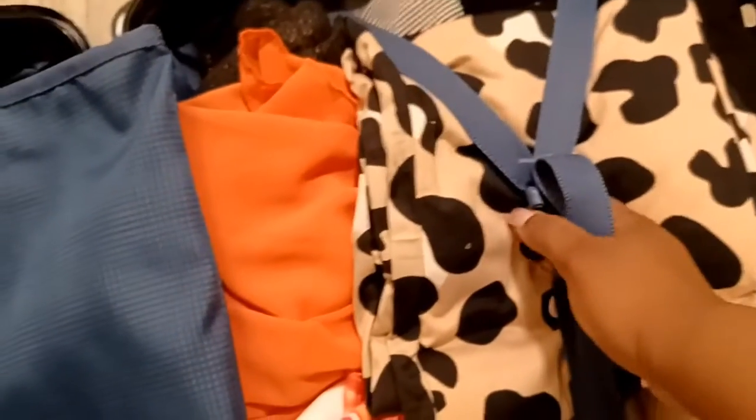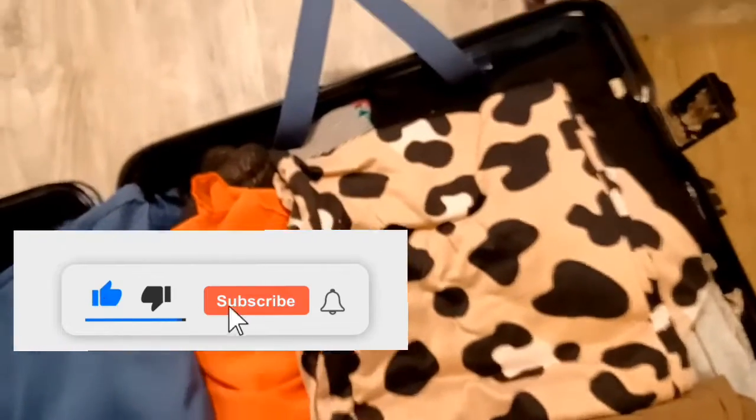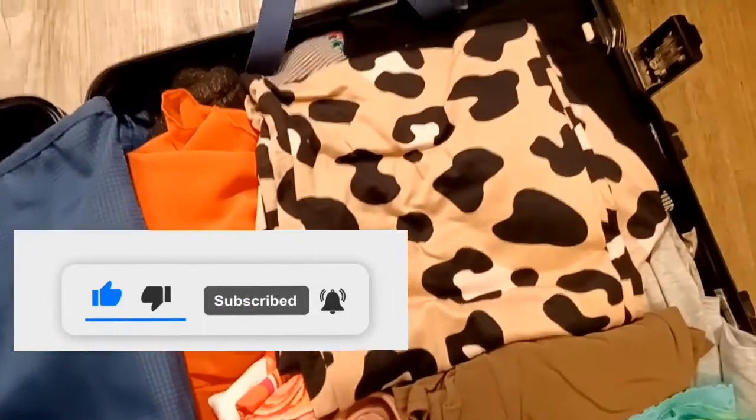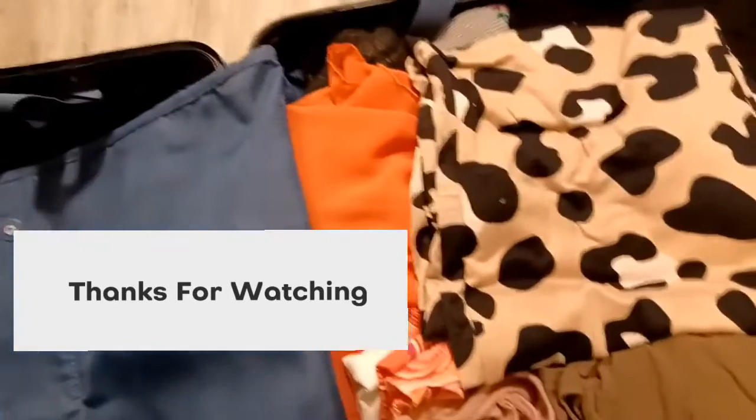But yeah, I have my clothes over here. I need to figure out what I'm gonna wear on my way to San Antonio, Texas. That's where we're going. So I need to dig in here and find an outfit for when I travel on the road. And I want to feel comfortable. So let me figure that out real quick and I'll be right back.